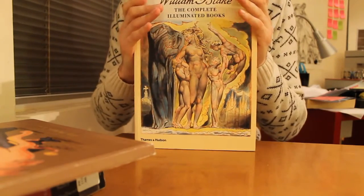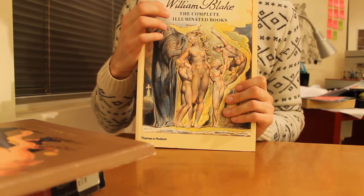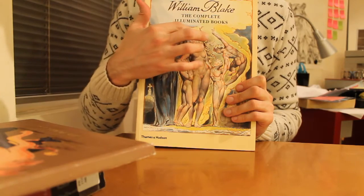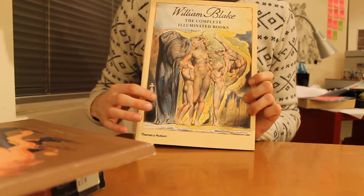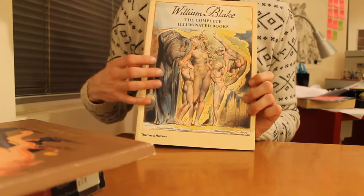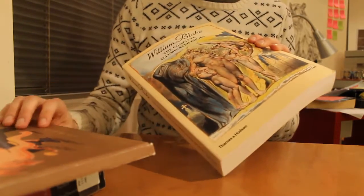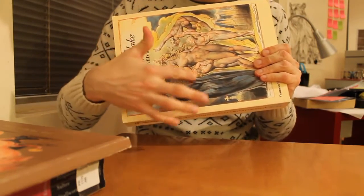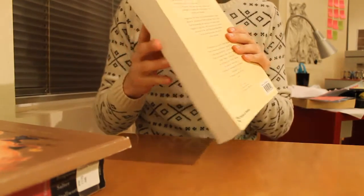And the third book that I'm going to show you is a William Blake book. It's the complete Illuminated books by William Blake, who was a British author and poet and printer. So these are all books by him that he illuminated, which is to say that he included these prints that he himself used to make. It's also a very big book.